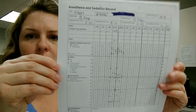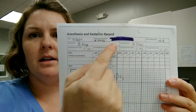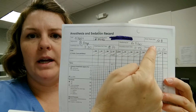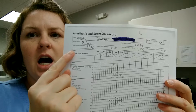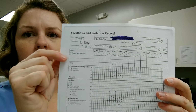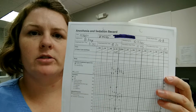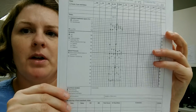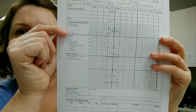The back of this page is where we actually do all of our charting and monitoring. We repeat the date, the client identification, the weight in kilograms, who was monitoring, the doctor who did the procedure, procedure start and end times, anesthesia start and end times, fluid rate, we mark here. If it were to ever change, then we can just mark off that it increased or decreased. Temperature, these are all our monitoring parameters, and here is our key.